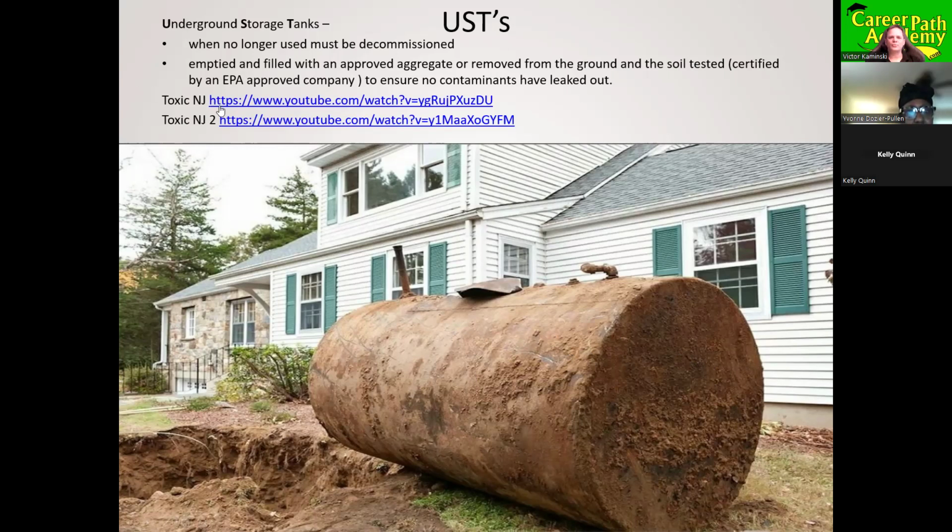Here are two parts of a much longer series about Toxic NJ and what our politicians have put in place, and the burden they put on homeowners and property owners. Usually, if you're selling real estate and it has an oil tank in the ground, you're going to have an extremely difficult time getting a loan to buy that house, or homeowners insurance.